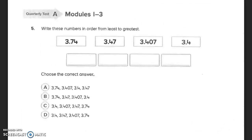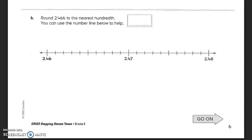Number 5, write these numbers in order from least to greatest. 3.74, 3.47, 3.407, 3.4. Number 6, round 2.466 to the nearest hundredth. You can use the number line below to help.